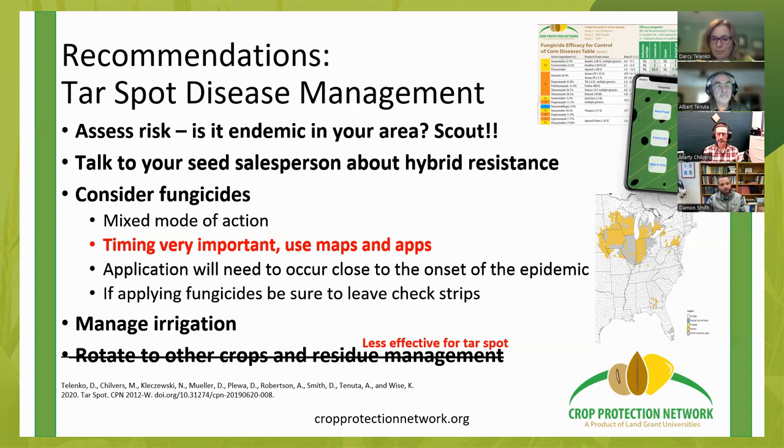a really excellent timing for trying to balance everything, right? And try to resist that temptation of just hyper-focusing on tar spot, because in any given year that could move around in the window a bit, right? You could optimize it for that disease, but we might miss some of these other really important issues if we do that.